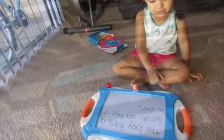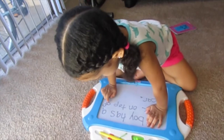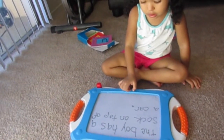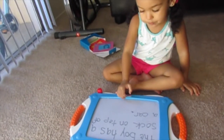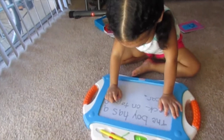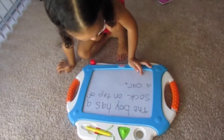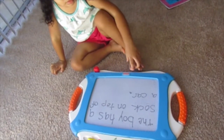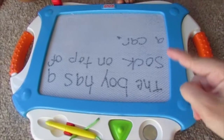Spells cat. Good girl. The boy has a cat. Next word. On. On top of a cow. Try it again. Or car. Car. So the boy has a sock on top of a car.